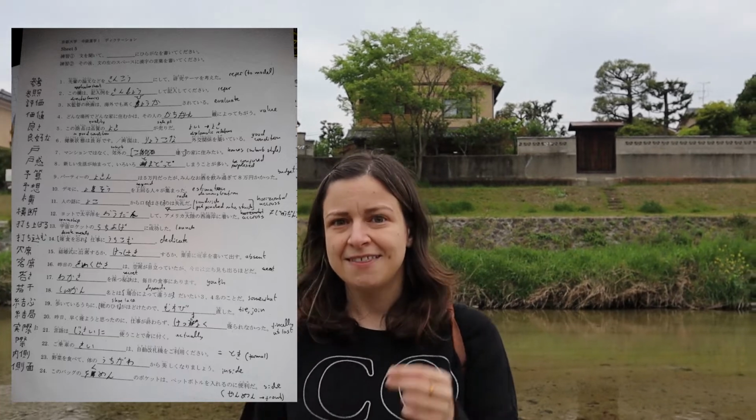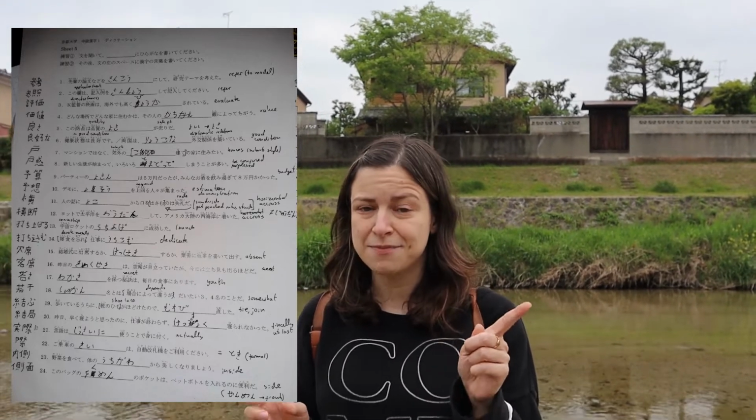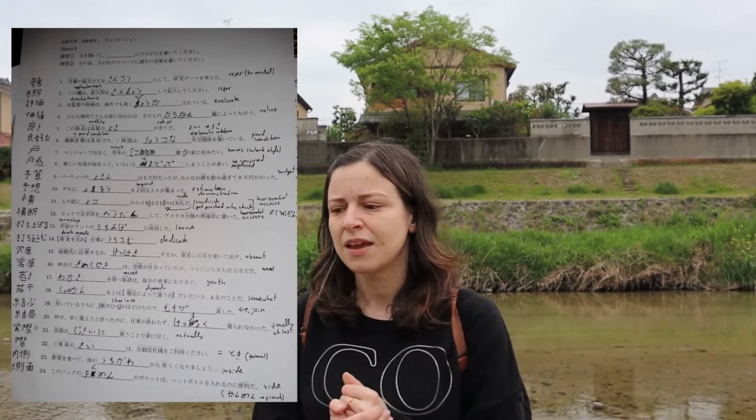The way the class is structured is pretty interesting. So we got a sheet that we are given at the beginning of the class, and there is a dictation, 24 sentences in which we have to fill in the hiragana writing of the kanjis we are going to study this week. We are not encouraged to prepare for the class, because then obviously we wouldn't have any problem filling in the hiragana, getting the meaning, and guessing the kanjis.